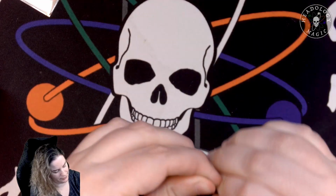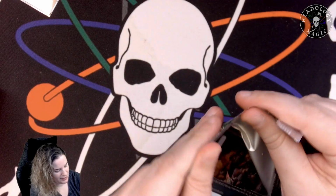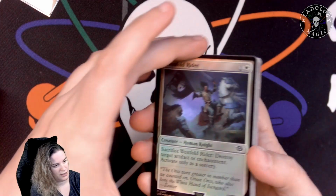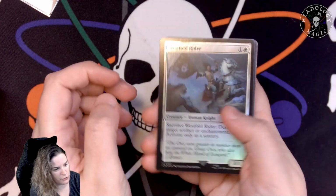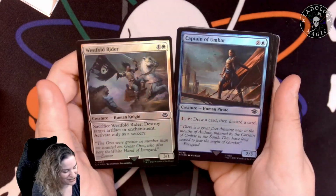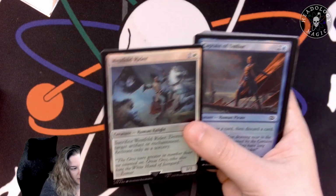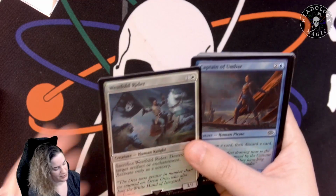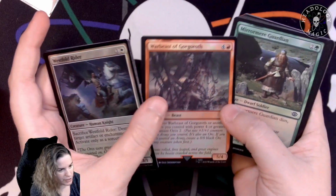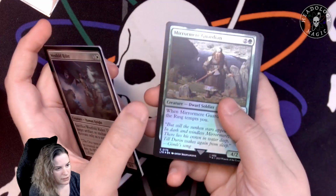Next. Yeah, I think I figured out the key. It's definitely to go from the opposite side there. All right. Westfold Rider. You should see me struggling to open these on stream the other day. I was like, ah. All right. This is lovely for enabling the draw a second card in limited. Enabling those decks. And War Beast of Gorgoroth I've been impressed with in the limited sealed. It's a little slower. Mirror Guardian.